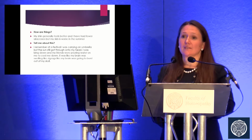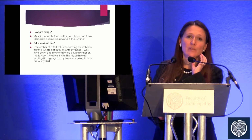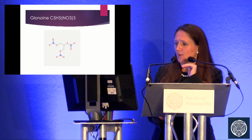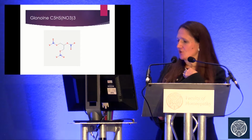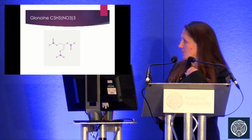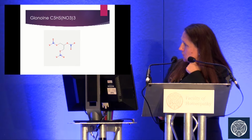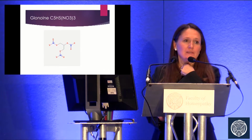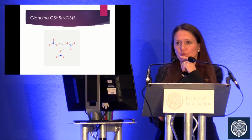Glonoin, absolutely. So lovely case where just sitting with it and allowing her to tell me what the answer might be. Yeah? So here we've got glonoin and the structure with these nitrate groups. So you've got not a carbon ring, but you've got a carbon chain. And one of the things that I realized over the years of working in cancer is that I was often seeing a lot of nitrate salts.